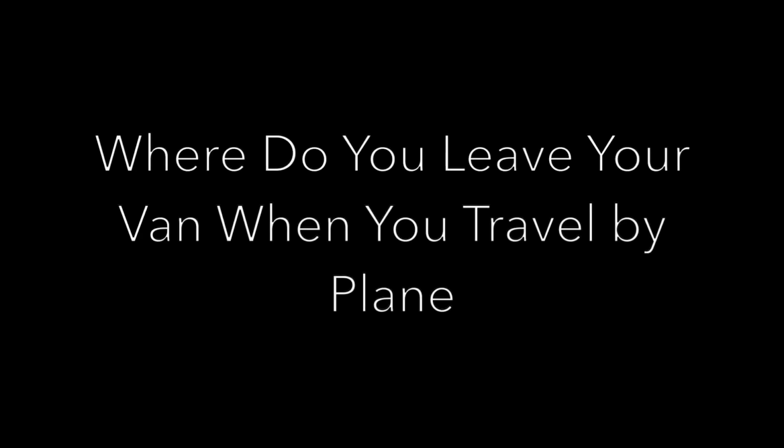Where do you leave your van when you travel by plane? I leave it in storage or at a trustworthy friend's house. My van fits in any standard driveway, so I can just back it up in a driveway and leave it there while I go and fly. I don't fly that much because of COVID. I got in a couple of flights last year. Once I left it in storage, and the other 2 times I left it at a friend's house. Just can't leave my van anywhere. It's home.